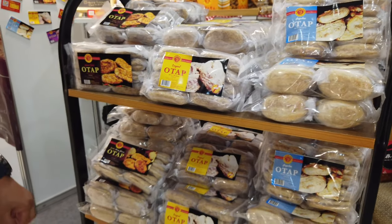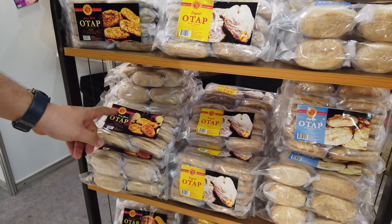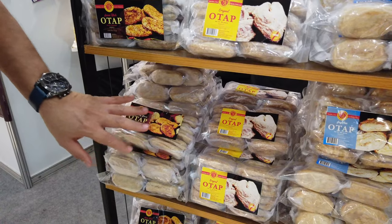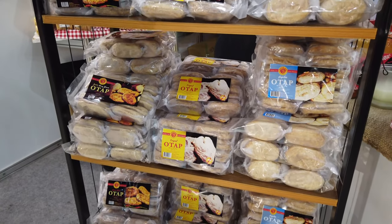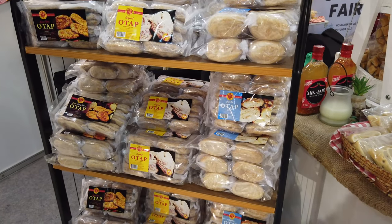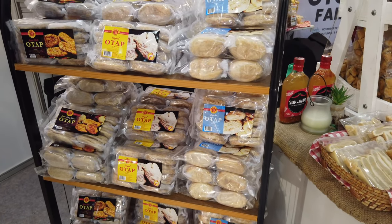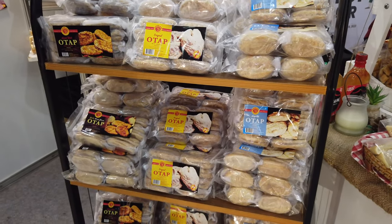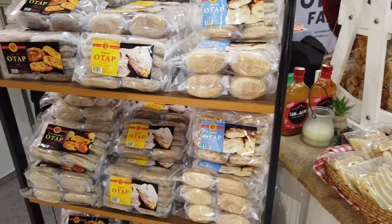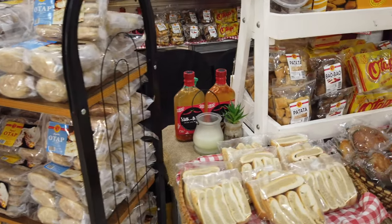They really are innovating their baked goods. We also have the garlic otap. The sugarless, garlic. Sugarless toppings, but garlic flavored. Wow. Yeah. So you can see that otap doesn't only come in one flavor now. They have what they mentioned here, the ube, the pandan, the spicy honey glaze, the chili flavor. Wow, I haven't heard that before.